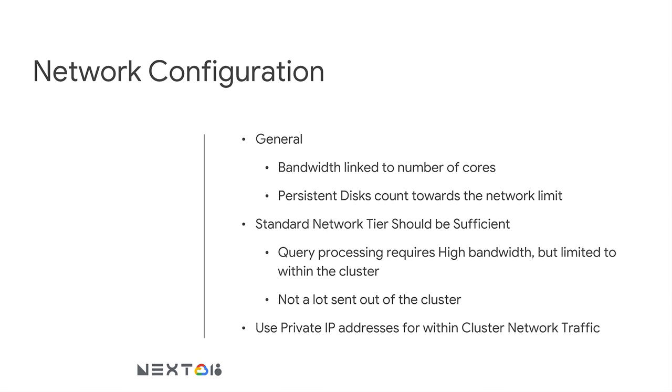In terms of the network configuration, the bandwidth on a node is linked to the number of cores. So that's something to keep in mind while sizing your nodes. The workers typically need higher bandwidth, so you would want more CPUs over there. We already covered this, that persistent disk counts towards the network limit, so configure things accordingly.